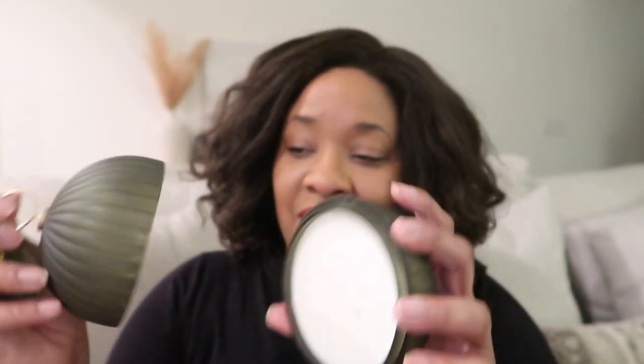It's a 2-wick candle. The price is $10. I feel like it's a good size. It's like a fistful. Honestly, I feel like this will last a long time. Check it out in the candle section. So adorable.